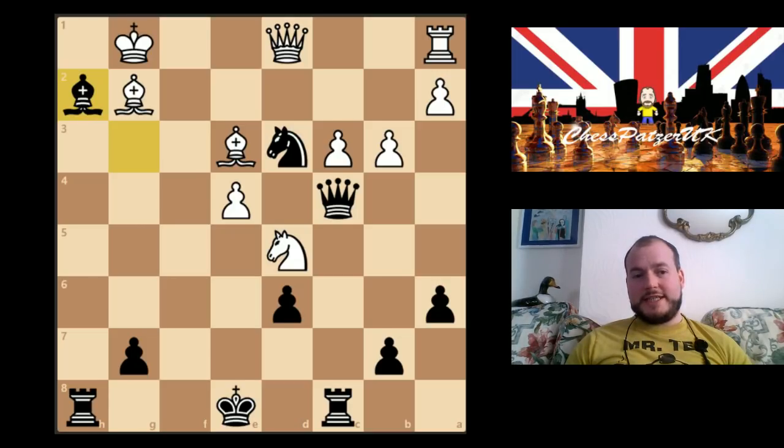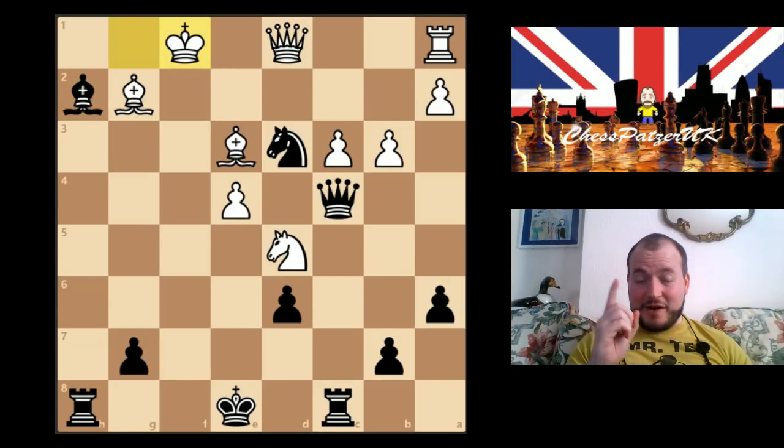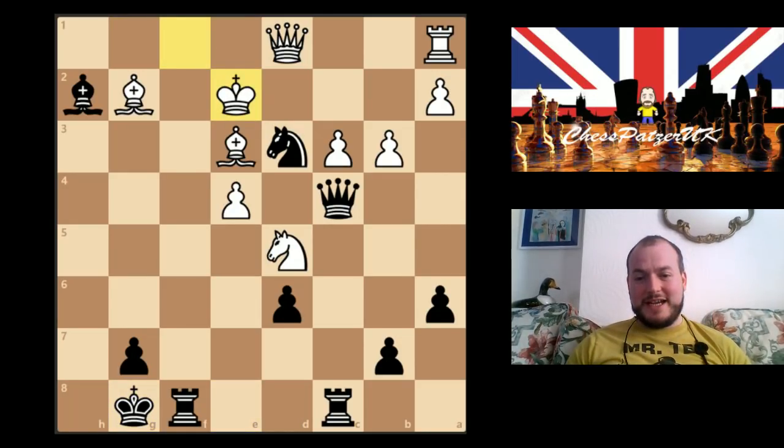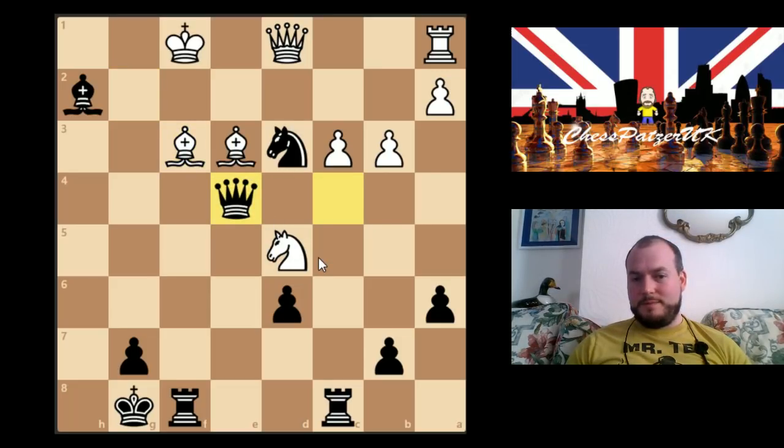So I have to force checks now. Check. And I love this. Very rare that you get to castle with an attack. Check. King moves. He blocks with the bishop, which is possibly tempting. I just take the pawn. Game over.